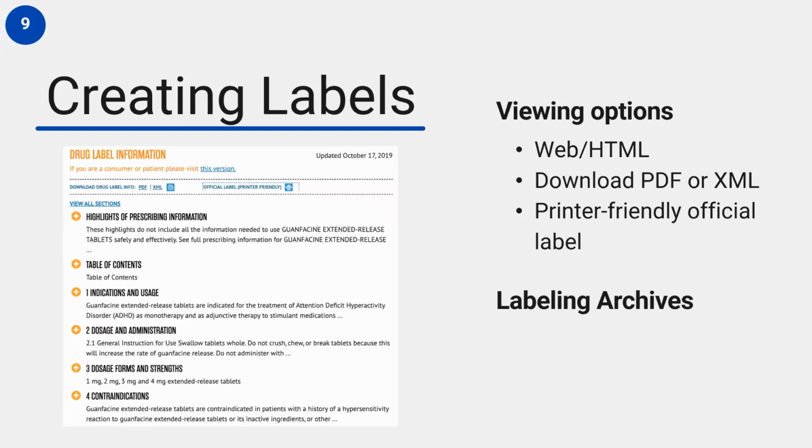DailyMed is very useful for pharmacists who may need to print and view labels. On the left, you can see some of the label components listed on a medication entry on DailyMed, and that menu is collapsible. So if you're looking for a specific section, you can just view that section instead of having to scroll through a very lengthy document. The labels can be viewed, exported, or printed using a number of different formats.